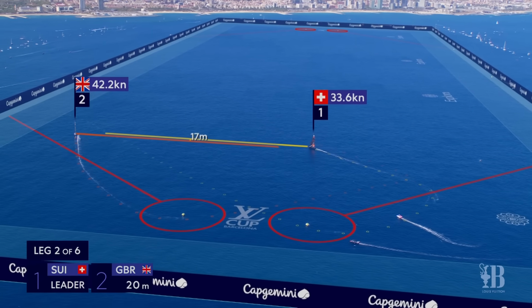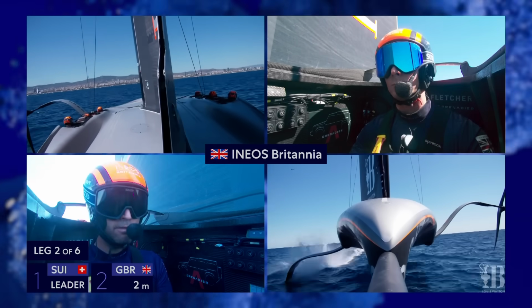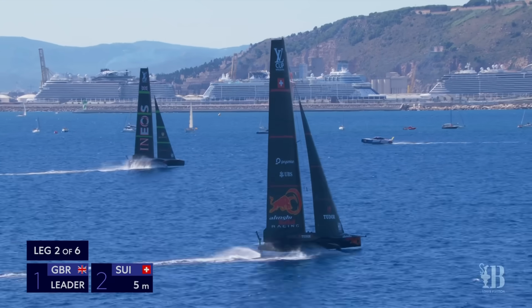Okay, working up. This is the race committee. We are moving the windward gate, shortening the course to 1.45 nautical miles.